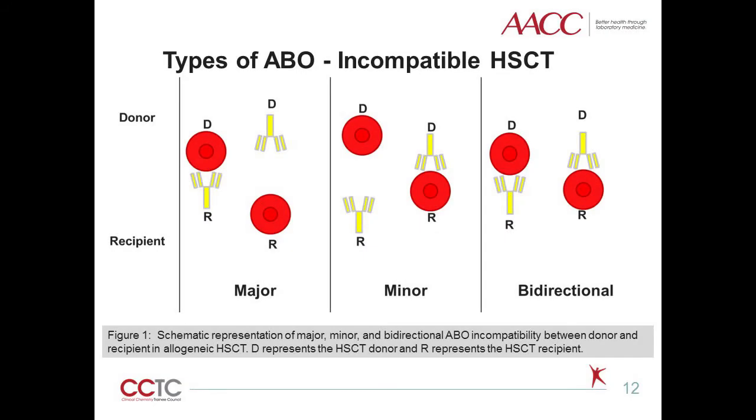A compatible transplant is one in which the donor and the recipient have the same ABO type. A major incompatibility occurs when the recipient has ABO antibodies, or isohemagglutinins, against red cell antigens present on donor red blood cells. For example, when the donor is group A and the recipient is group O.